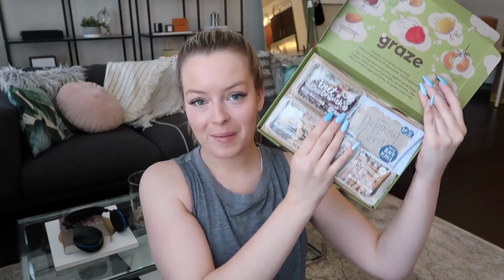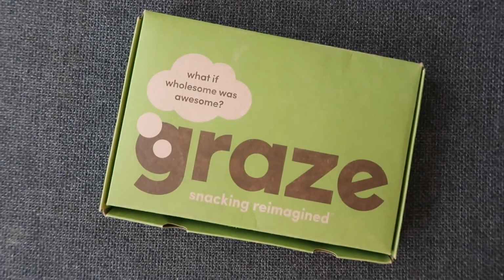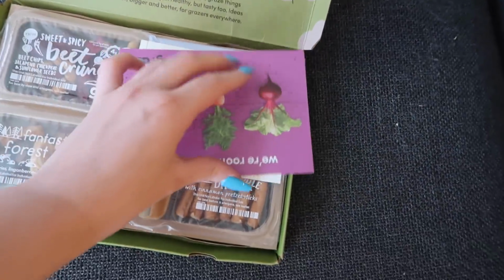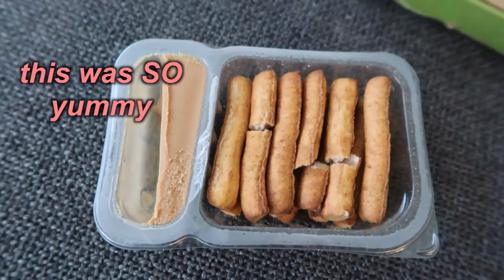So this is what the inside of my box looks like. I got Beet Crunch, Fantastic Forest fruits. The one that I'm most excited about is the Snickerdoodle dip with cinnamon pretzel sticks. That sounds amazing. And then I also got some popcorn, and this has a twist of black pepper, which, a little fun fact for you guys, I am obsessed with pepper. So when I saw that, I was like, this is perfect.